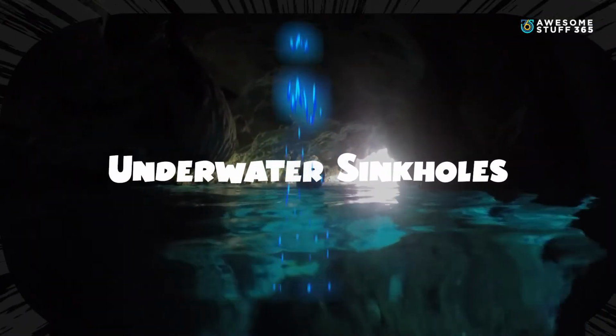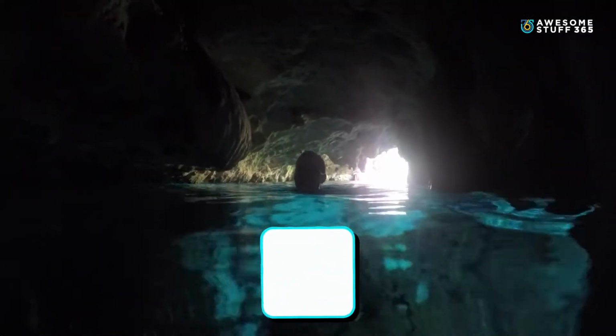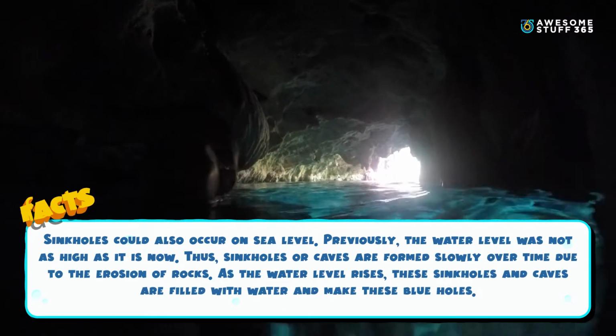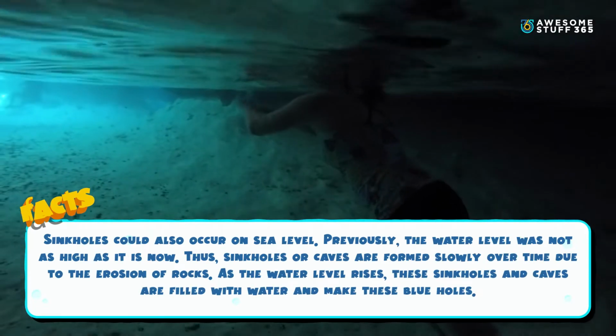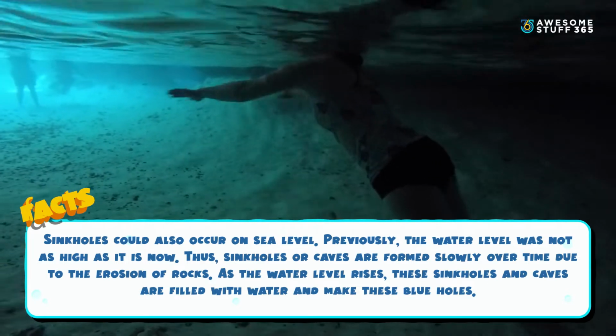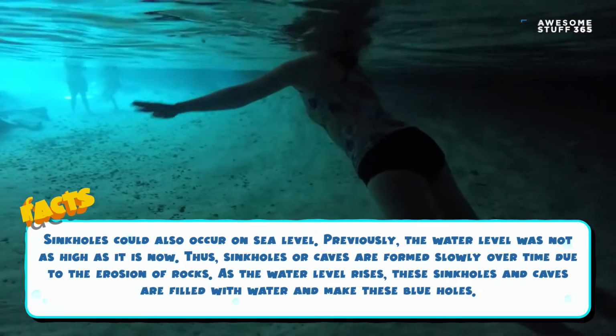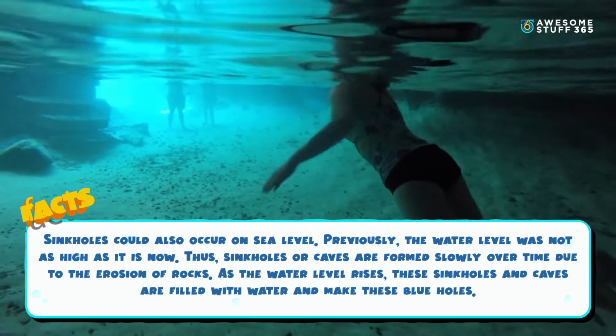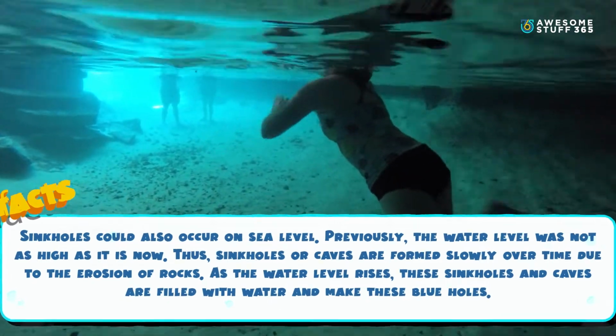9. Underwater sinkholes. Sinkholes can also occur at sea level. Previously, the water level was not as high as it is now. Thus, sinkholes or caves formed slowly over time due to the erosion of rocks. As the water level rises, these sinkholes and caves are filled with water and become blue holes.